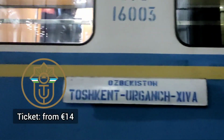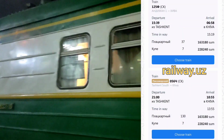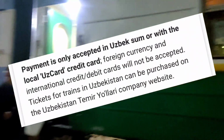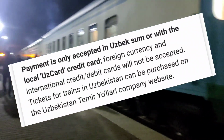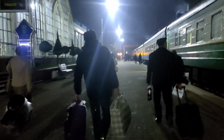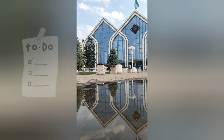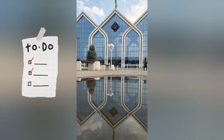The train ticket costs around 14 euros. You can check the timetable and availability on the Uzbekistan Railway website. In the past, it accepted payment only from Uzbekistan bank cards, but now there are a number of new payment methods, and if the website does not work for whatever reason, then pay a visit to the local train station and buy the tickets there in person. Word of advice, do so at least a week in advance.